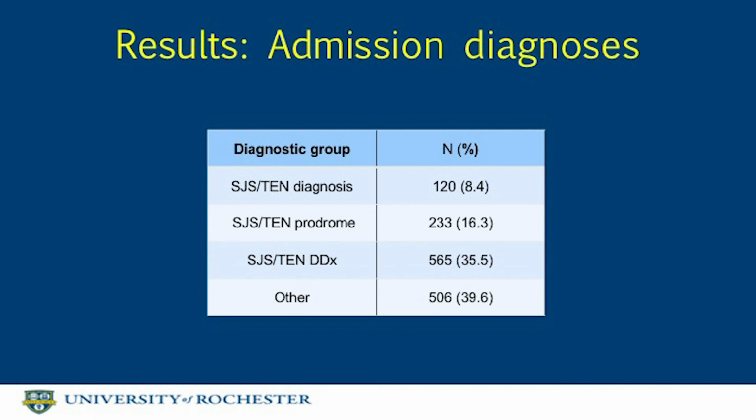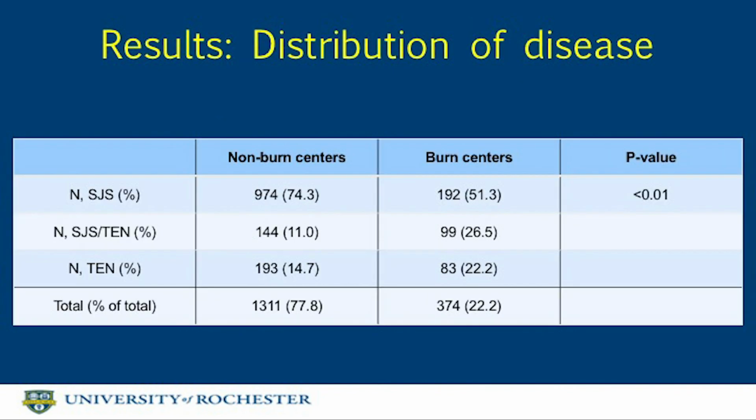Those patients who came in through the ED or were otherwise transferred, only about 10% had an initial diagnosis of SJS-10s. Most had prodromal symptoms. Others were on the differential, if you were seeing a new skin lesion, things like cellulitis or other dermatologic skin conditions. And about 40% were entirely unrelated, everything from a broken hip to a heart attack. The distribution of diseases seen at burn centers and not is essentially about the same, except for burn centers seeing a much greater proportion of SJS-10s and 10s in general.